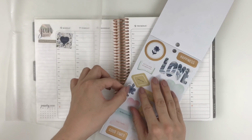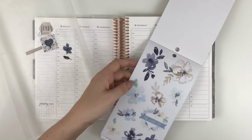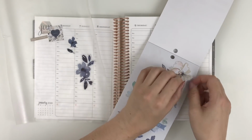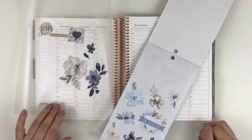Okay, so I'm just going through and collecting these pretty florals. Oops, I ripped that one. Oops. So I'm collecting the pretty blue florals, and then also these neutral blush florals. You know me, then you know I love navy and I love neutral. So this spread is just amazing to me.